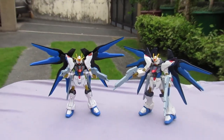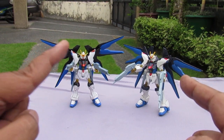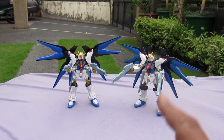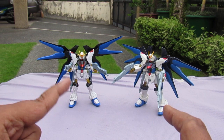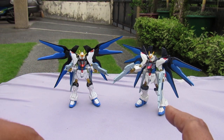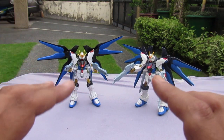So basically, this guy is a bootleg and this guy is a legit one. This one is made by Bandai and the kit is made in Japan, if I'm not mistaken. We'll look at the box in a moment, and this guy is TT HONGLI brand. But the logo doesn't say TT HONGLI. It says it in Japanese. So before we look at the toys, let's look at the boxes.